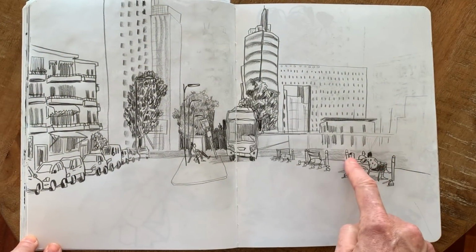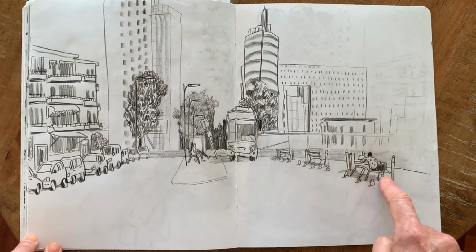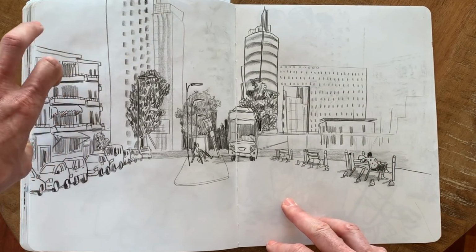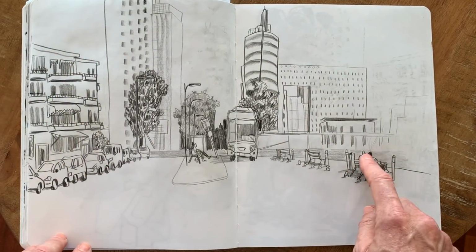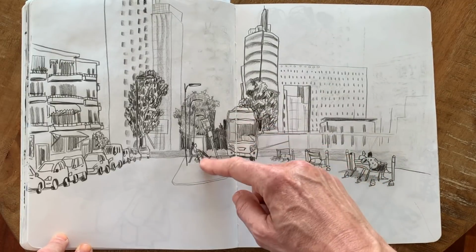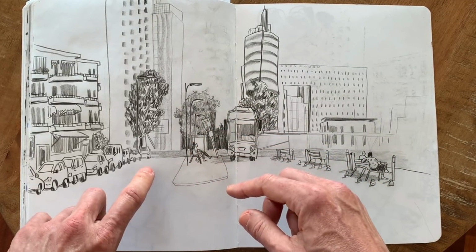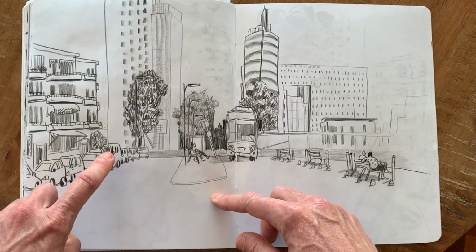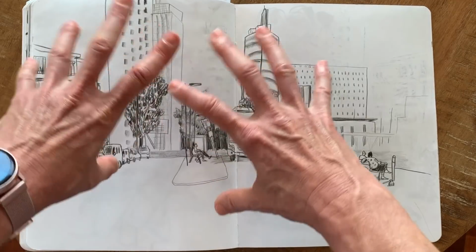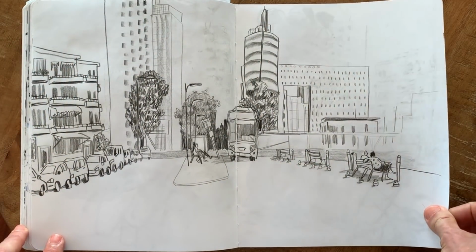I love what happened here. This is where I started this drawing. I saw those people sitting on the bench and I actually was interested in this building, but I started drawing this and then I just drew my way up here and over there. And then I think I drew the cars, that building, and then I added the background.